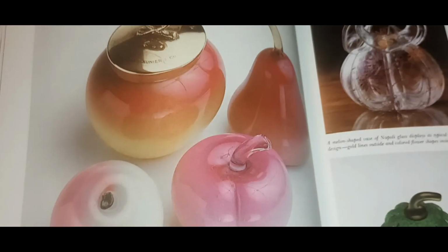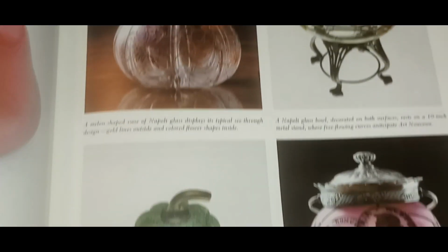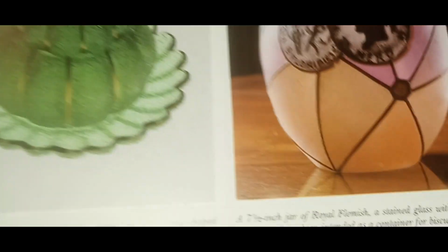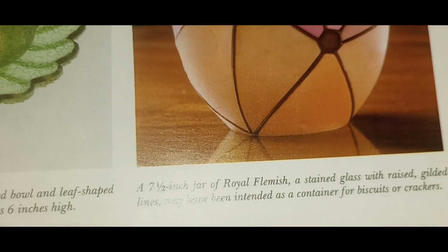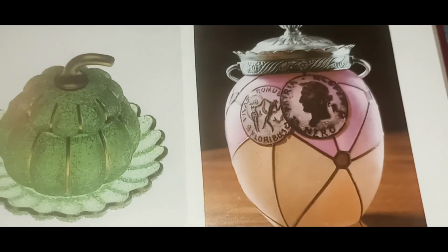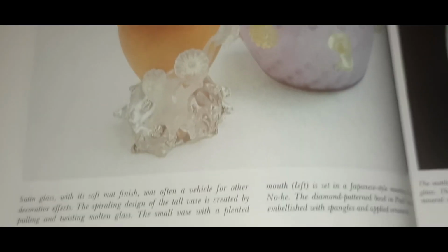Man, every one of those are pretty, but especially the paperweights to me. Look at these. Wow. It says this was for biscuits or crackers, and I know that the Brits call cookies biscuits, so this was basically a cookie jar. Man, these are pretty. Look at that. Oh my gosh, just so lovely.